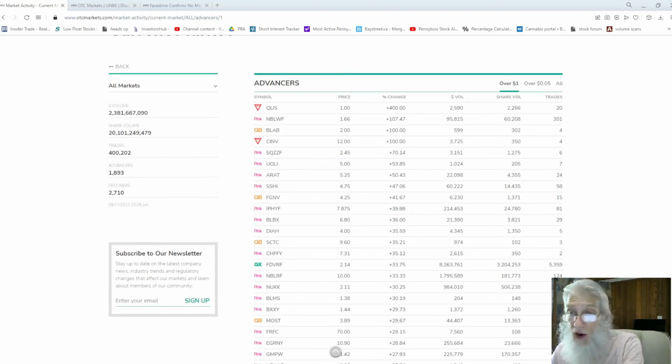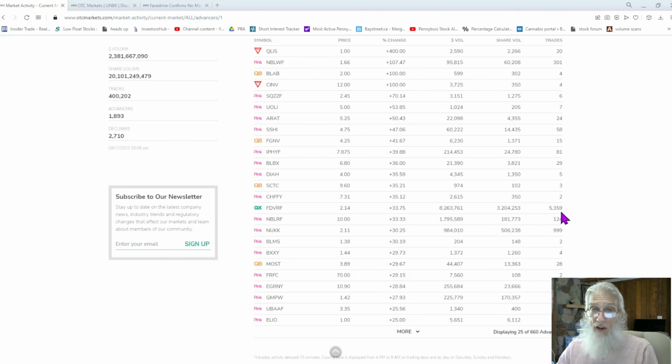They're over $1. Here's one with 5,000. Well, that's Face Drive. 5,300 trades for over 3 million shares for over $8 million. And there wasn't a stitch of news except that there's been no change, folks. There's no reason for this, and they still kept doing it.